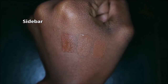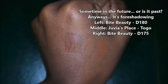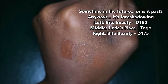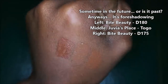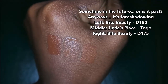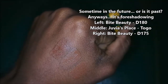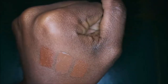Okay guys, so I swatched 3 foundations. The first one on the left is the D180 from Bite Beauty. The middle is actually Juvia's Place in the shade Togo. That's usually the shade that I go for, a neutral deep shade, and the one on the right is the Bite Beauty D175. And that's the one that I'm gonna put on the majority of my face, and on the perimeter I'm gonna put D180.